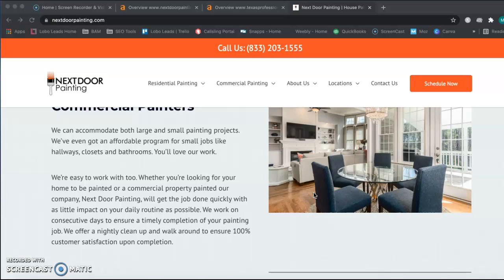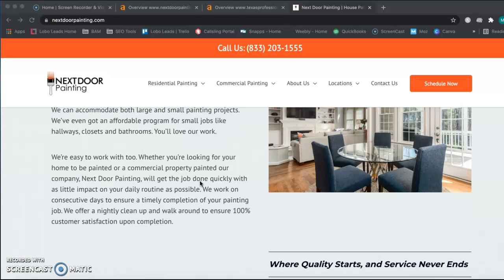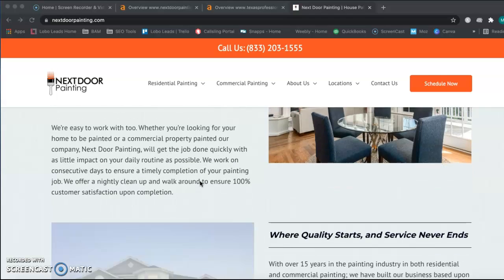And you're going to want it to be stuffed with content that has to do with buyer intent. So for you specifically, you'd be looking at things like exterior painting San Antonio, house painter San Antonio, and other keyword phrases along those lines. That way, when anyone types those searches into Google, your website will pop right up.